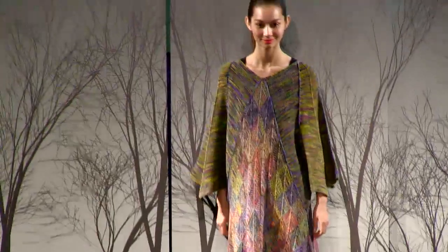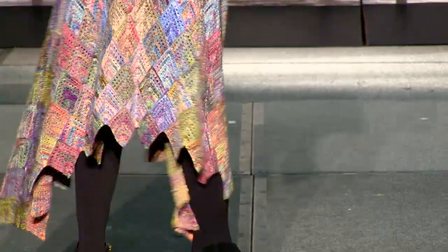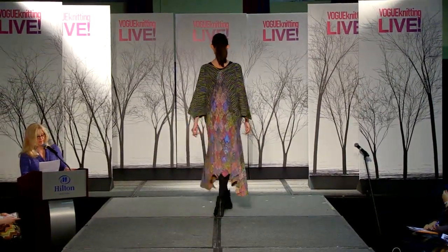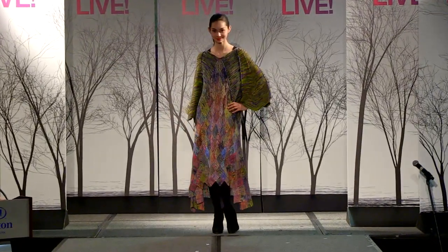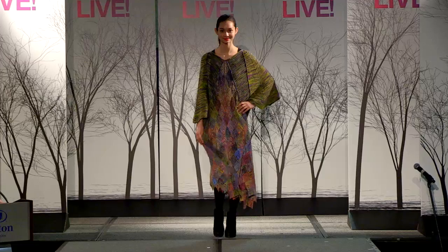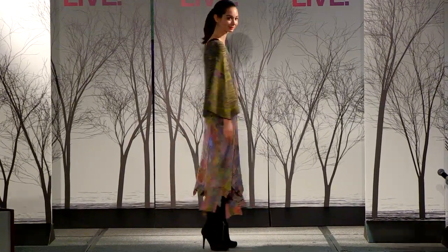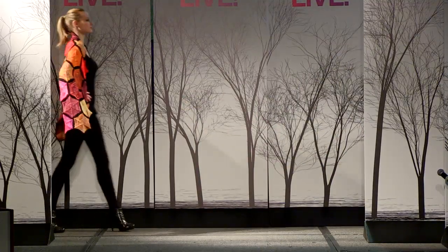Again from Koigu Mori yarn, we have Allegra. The front and the back are 2 large triangles knit in lace squares in a multitude of colorways. These sleeves are elongated squares that form trapezium shapes. The total effect is truly elegant. You can wear this dress entertaining at home or out for a formal occasion. Designed by Maie Landra, and the pattern is in Koigu Magazine number 1. Wow, that's pretty.